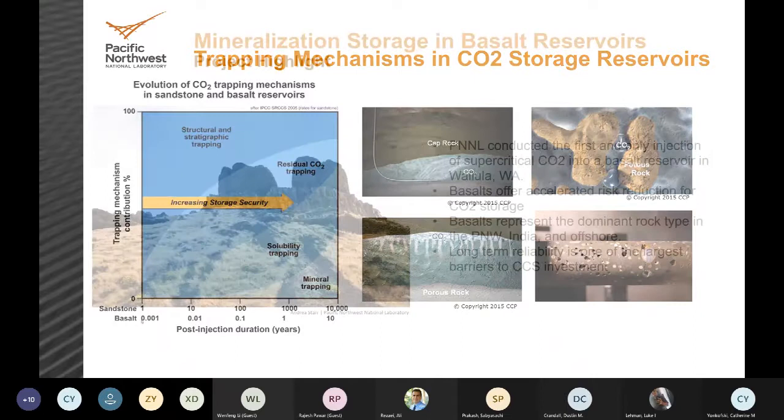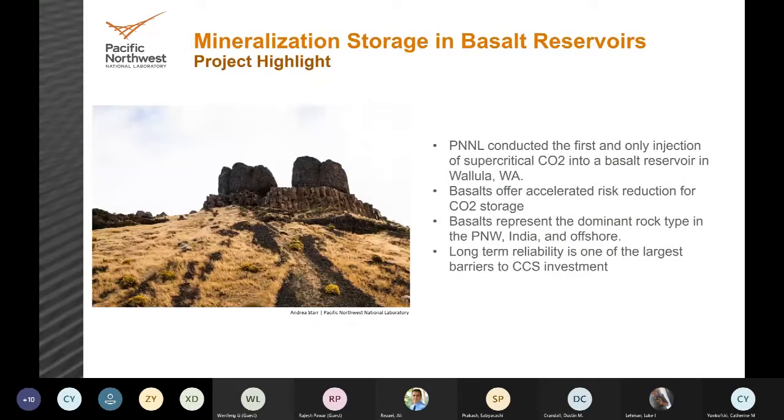So let's talk about that storage in basalt a little bit more. I want to highlight this project in Wallula. This was really a big deal. PNNL conducted the first, and at this point still the only, injection of supercritical CO2 into a basalt reservoir in Wallula.